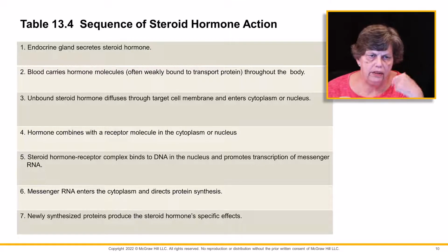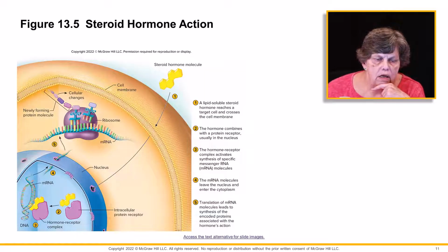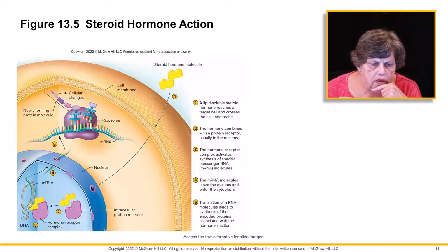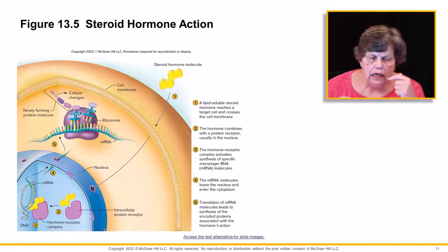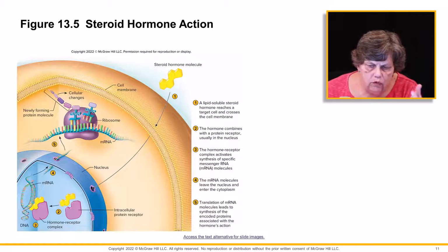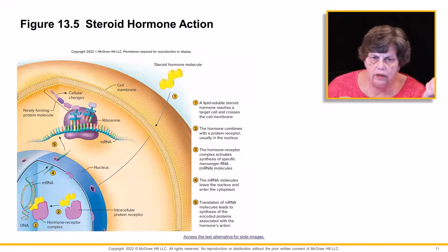And you can look at that sequence that occurs, okay? If you take a look, this kind of walks you through that they bind, and they come in here and that messenger RNA will leave the nucleus and enter the cytoplasm and cause the translation of that RNA that leads to the synthesis of these proteins that are associated with that hormone.